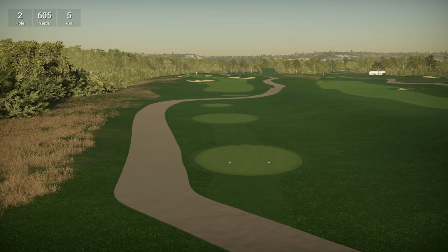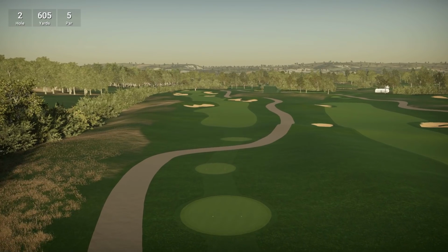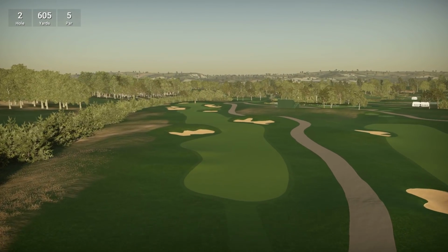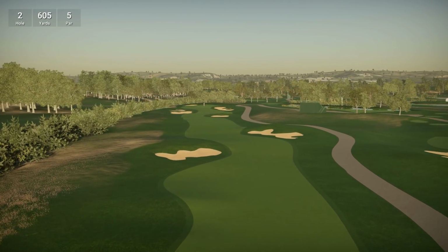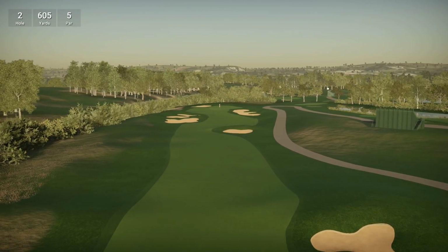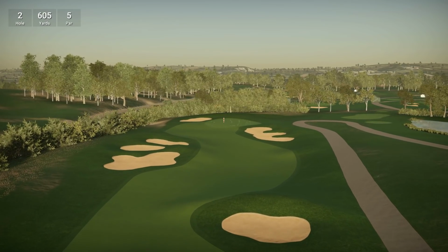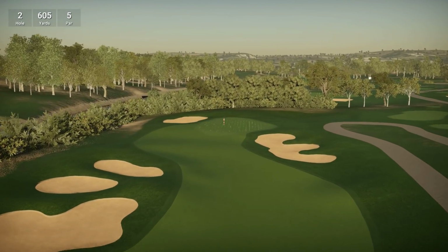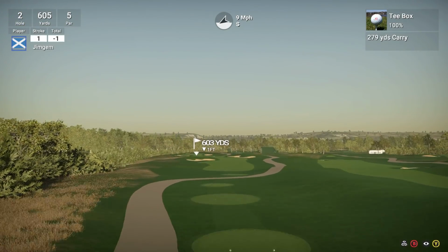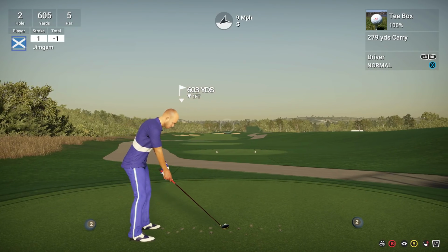Okay, hole two, 605 yards, par five. You know, also, the Wales Open was actually held here from 2000 all the way through to 2014. And the year the Ryder Cup was held there, 2010, Graham, what's his name? The Irish dude. Graham McDowell, yeah, that's his name, I think, if I remember right. He actually won the Wales Open that year. That was held in the June, and then the Ryder Cup was in October.